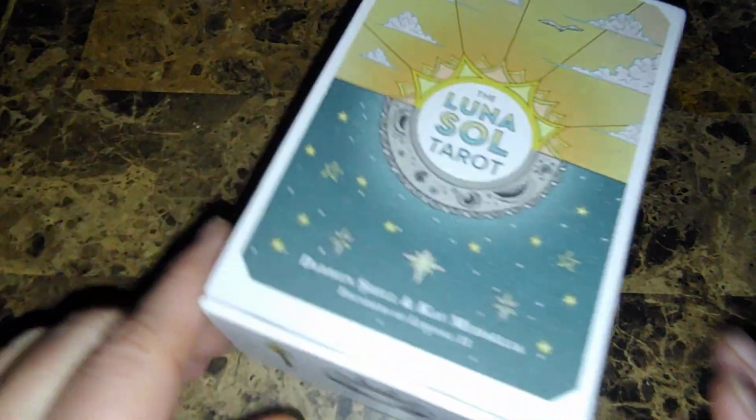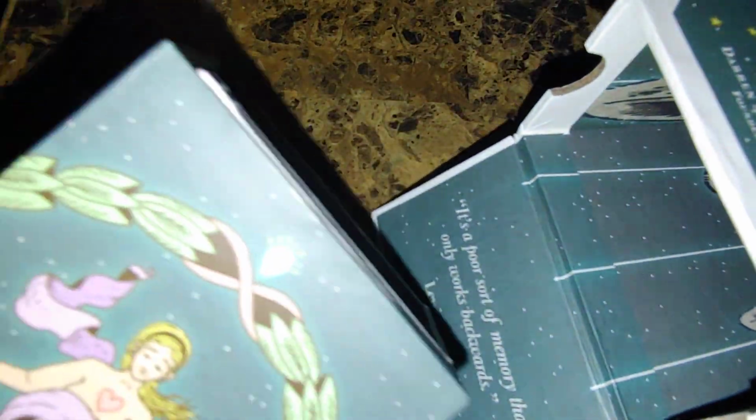So now we have number 1, 2, 3, 4, 5. This is another one that my jaw dropped. It is the Luna Soul Tarot by Liminal 11. And sometimes you can find their decks also on a major sale. It's got the 2-part box here. It's got the saying, the heavy-duty box. Heavy-duty box. Got the hardback book that comes with it.